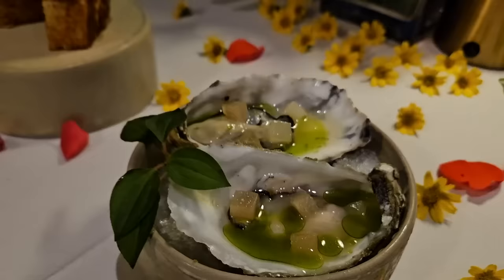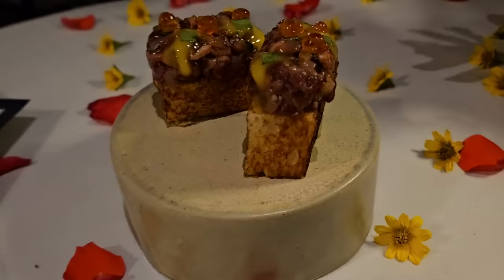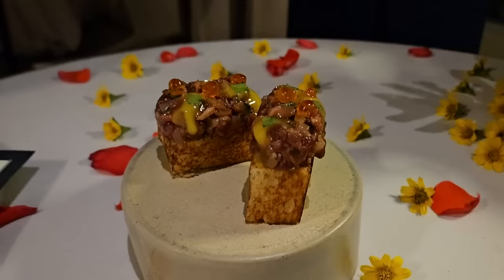Oyster and cilantro oil. Pears. And then this one is the brioche tartar. It is made with homemade baked brioche, with beef tartar, egg emulsion and salmon roe. So all right, thank you.